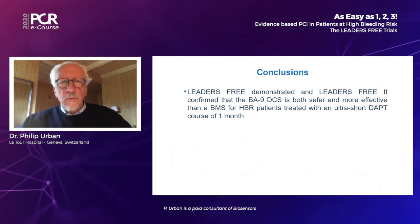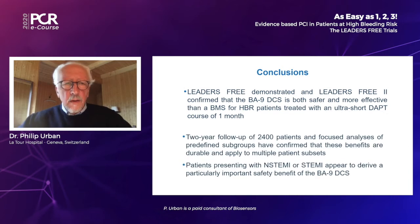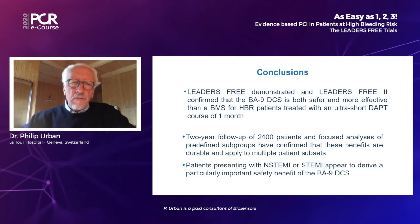So in conclusion, LEADERS-FREE demonstrated and LEADERS-FREE 2 confirmed that the BA9 DCS is safer and more effective than a bare metal stent for these patients treated with ultra-short DAPT of 1 month. Two-year follow-up of 2,400-plus patients and focused analysis on predefined subgroups have confirmed that these benefits are durable and apply to multiple patient subsets. And patients presenting with non-STEMI or STEMI appear to derive a particularly important safety benefit from the BA9 DCS.